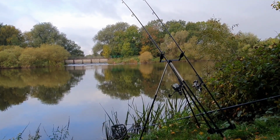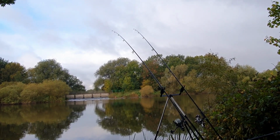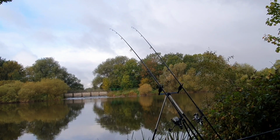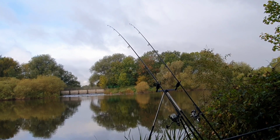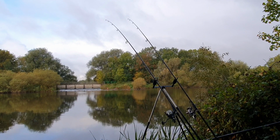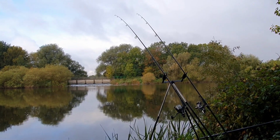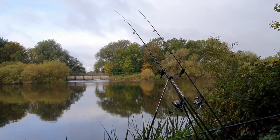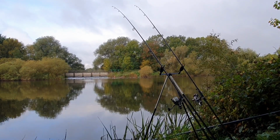Those eagle-eyed amongst you will see that the rods in the pod moved to the opposite side. Bit of a schoolboy error on my part. After the last cast, I realised that for me to keep casting out the feeder rod, I was going to be casting across my own second line, which obviously is not conducive to good angling. So yeah, started to move. I just thought I'd leave a bit of a note to myself, really, if I remember next time.